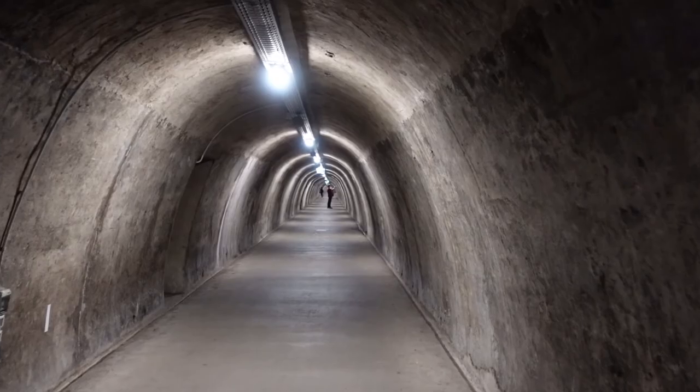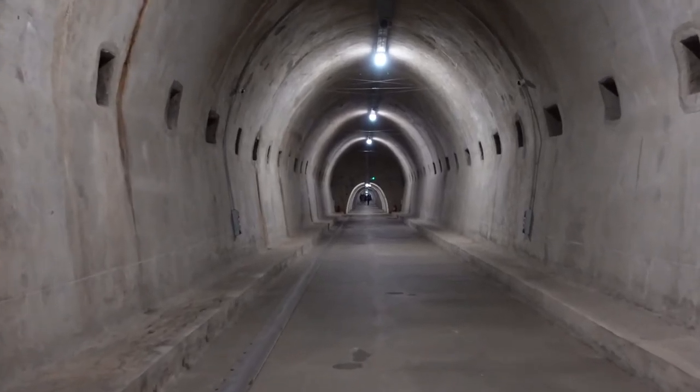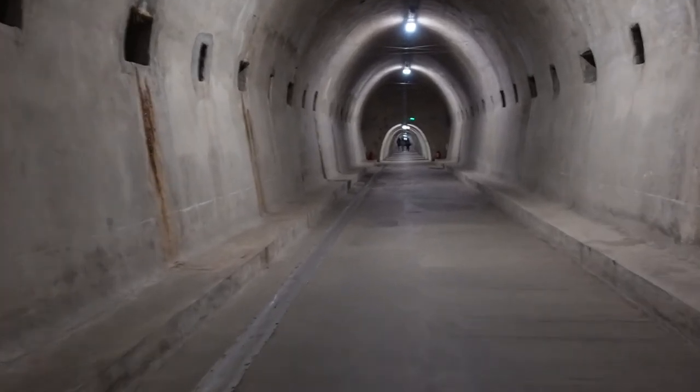Finally, there is this unique tunnel. It's not an attraction, you don't need to pay to visit it at all. It's just a tunnel that connects different parts of the city. It's located in the heart of the city, it literally exits to the main square, but it's unique and it's definitely worth visiting.